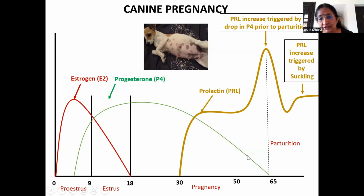Now at the time of parturition, when there is going to be a prepartum drop in progesterone because of regression of the corpus luteum, what happens? Because of the inverse relationship, there is again going to be a prolactin which is going to shoot up. Okay, it shoots up, and this prolactin is responsible for mammary gland enlargement, milk secretions, and nesting behavior. Okay, now after parturition, the prolactin drops again, and then it begins to increase as a response to suckling.